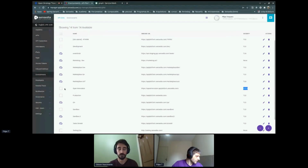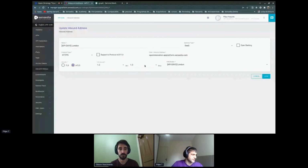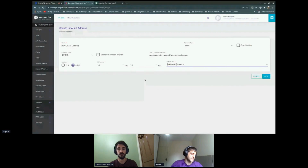After I configure my environment, I can configure my inbound address with MTLS encryption, which is this certificate here. And this is the entire configuration that we need to make to add MTLS encryption. Of course, I need the certificates, and the gateway will manage the certificates also. When you add the certificate here in the gateway, you just need to configure HTTPS, of course MTLS, and in this case, I'm using TLS 1.2 to 1.3, and just add the certificate that I configured. The certificate name is Apidays London, which is the previous one. Sorry about that, but this is the entire configuration that I need to do to enable MTLS on the border, meaning that my consumers will need a certificate to consume my APIs.